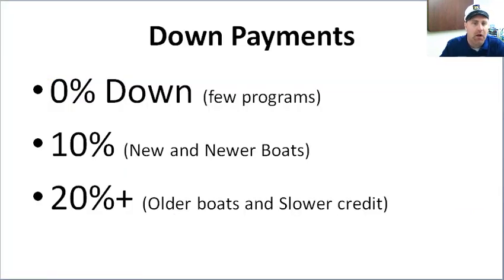The first thing I want to talk about is the down payments. Now, boat loans are just enough different than car loans that there are very few programs that have zero money down. Because a boat is a luxury item, an unnecessary purchase, according to the banks. To us boaters, we know that they are absolutely necessary. And sometimes it makes sense to finance a portion of the investment.